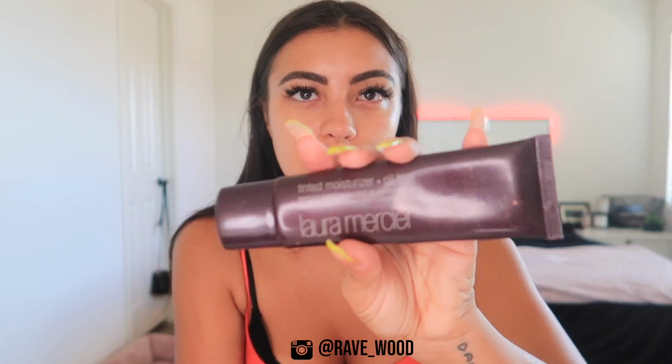Do you. This is the Laura Mercier. This one is pricey, but this is my favorite tinted moisturizer. Or I have another trick where you can use this L'Oreal. I'm going to use this today, actually. This L'Oreal Pro Matte foundation, and I'll show you what you do. That's the only thing that I do. This will make you matte all day long and make your concealer stay and give you just a little extra coverage.